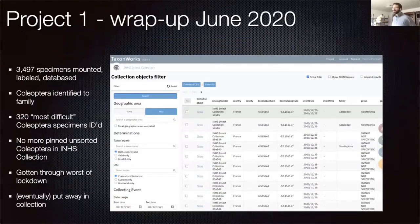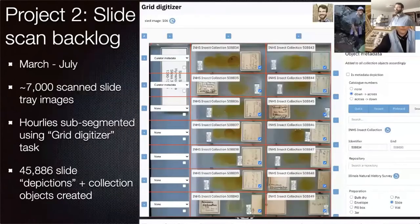So I wrapped up project 1 in about June of 2020 with about 3,500 specimens mounted, labeled, and databased and put into TaxonWorks. All the beetles were identified to family, including the 320 most difficult Coleoptera specimens out of all those unidentified beetles. And as of June of 2020, there are no more pinned unsorted Coleoptera in the INHS insect collection. These were eventually put away in the insect collection.